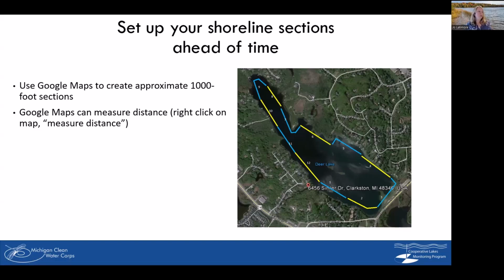Totally fine. And we find that Google Maps is really a useful tool for doing this. If you're good with a ruler scale and your pencil on a paper map, you can also figure out what's 1,000 feet. But Google Maps is pretty handy because if you open Google Maps, you can measure distance. If you right click on the map and choose measure distance, you can actually drag your mouse and figure out about 1,000 feet, and establish your start and end points there.